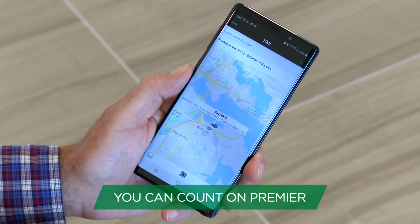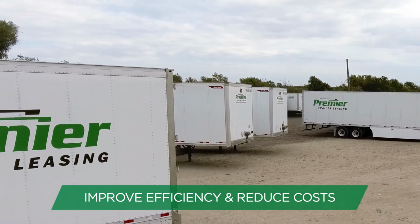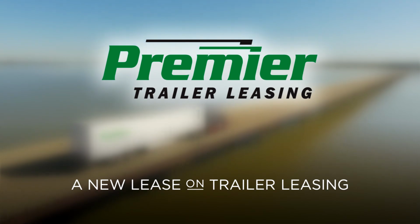You can count on Premier to deliver innovation and smart technology to improve efficiency, reduce costs, and simplify your world. Premier, a new lease on trailer leasing.